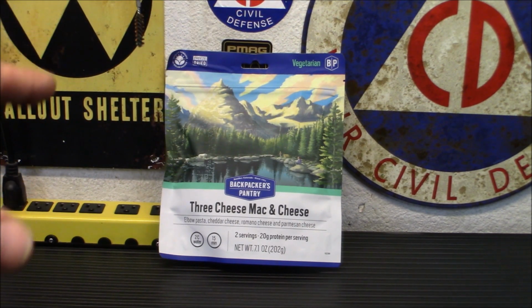And they just put these out, so I wanted to give it a try because I love mac and cheese. Who doesn't? And we'll see how good the taste is. Now these are ready to eat, shelf stable. I believe they have a shelf life of about 10 years. Although honestly, you can probably get a lot longer than that out of them if you keep them in a cool, dark, dry place. I've eaten some of the older freeze-dried entrees like this and never had a problem with them being old. So what we're going to do is I'm going to fire it up and check it out.